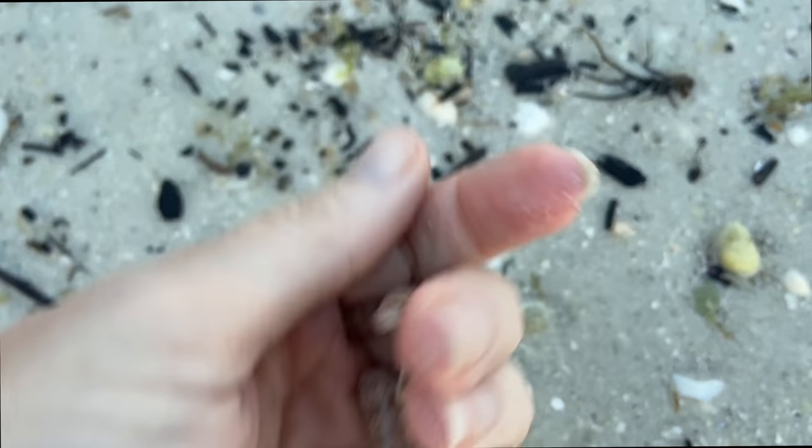One with a drill hole in it, so some other critter drilled a hole in that moon snail. And another half-buried murex. Yep. So yet another one. Right on. Hey, if there's going to be a bunch of a shell, I'll take it. Apple murex works for me.